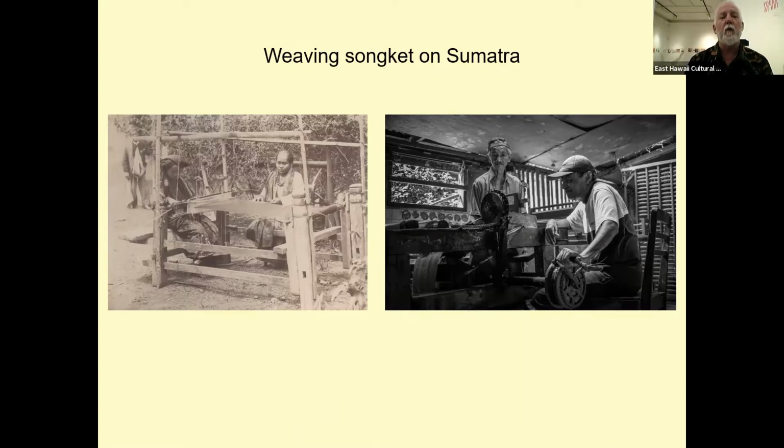Traditionally, the weaving was done by women, but as so often around the globe, as production has gotten more industrial, men have moved into the workforce for weaving as well. The traditional division in most of Indonesia was men would do the dyeing processes and women would do the weaving processes. That's gotten complicated in recent years.